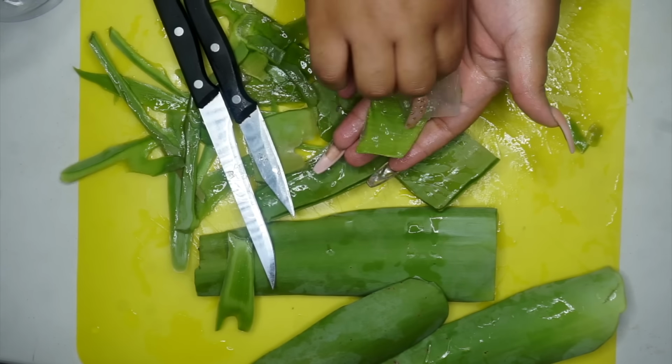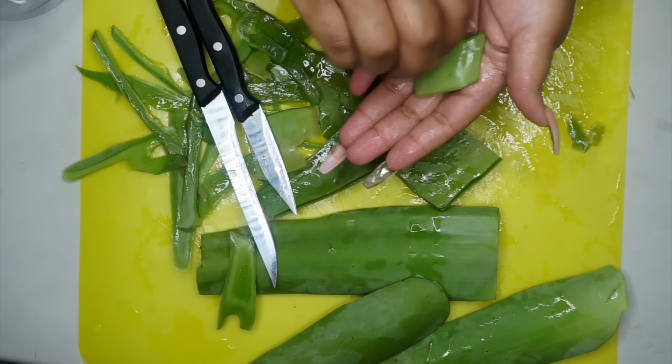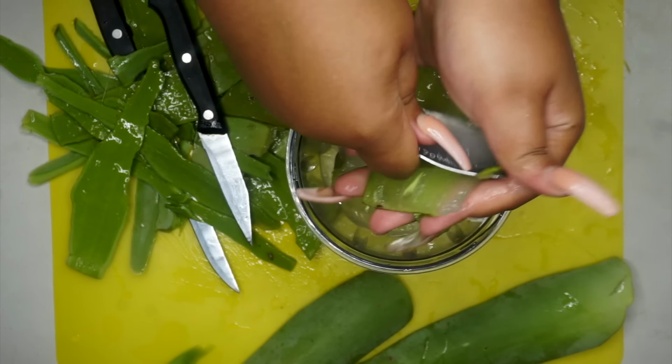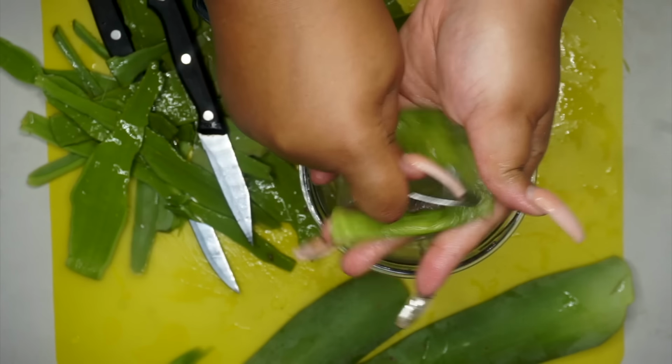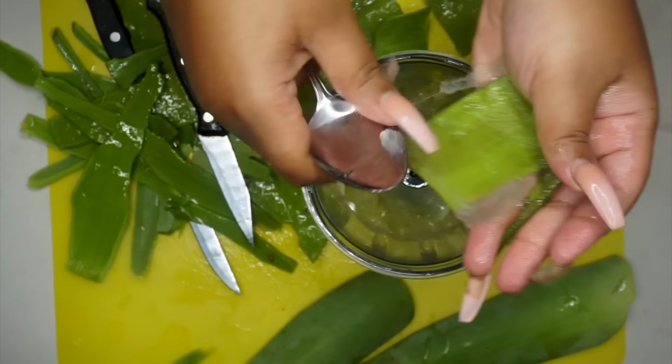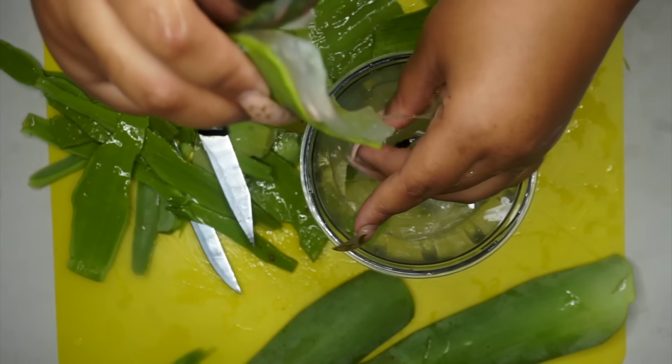I was just trying different ways to be as quick as possible. So this is the way that most people do it on YouTube, and of course I'm hard-headed, so it took me a while to get here. I ended up just using a spoon. I cut off one piece of skin and then I just used a spoon to scoop it out. It is tried and true that this is actually the best way to do it because I've tried many other ways and this was the easiest.